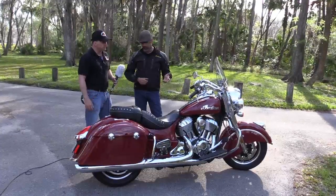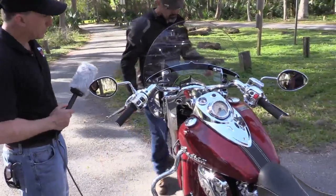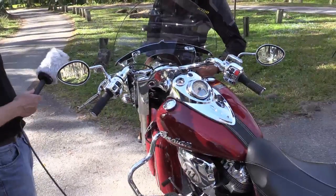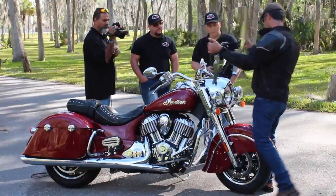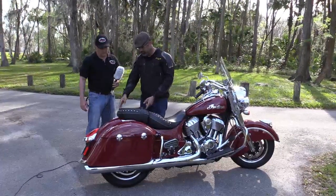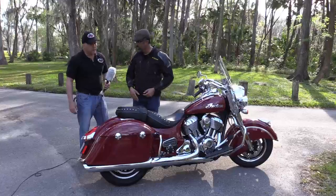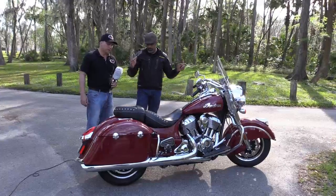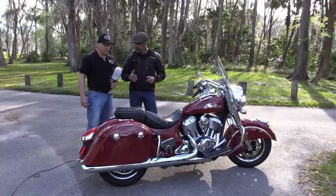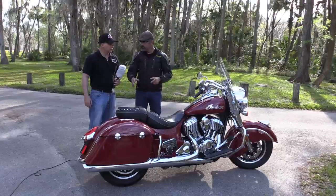Yeah, the Springfield's actually a very versatile motorcycle. You can pop the windscreen off, you can pop the saddlebags off, and they're completely finished out underneath, so there's no ugly hardware or anything underneath it. And then you can remove, you see how the saddle is split right down here, you can remove the back half of the saddle, and it makes for a really compact cruiser. Really lightweight. You're getting rid of all that weight and the wind resistance and everything.